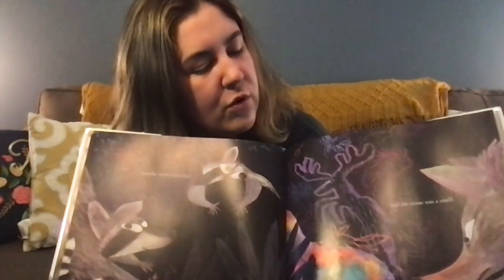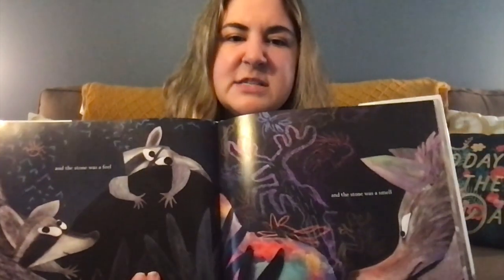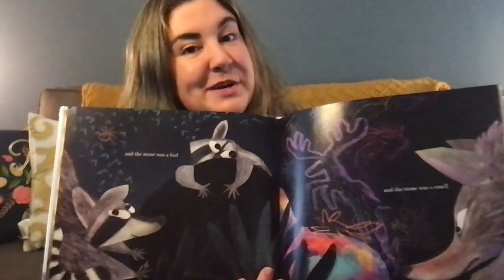And then we see our wolf, and he's smelling it. And he can smell, what does it look like he's smelling? He's smelling all the different animals that were there before. Isn't that pretty cool? They have pretty special noses. They're able to smell a lot of really cool things.